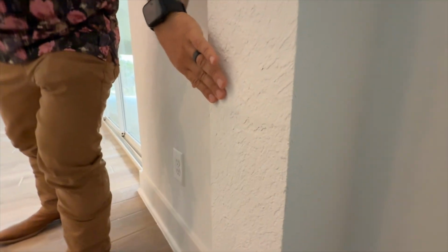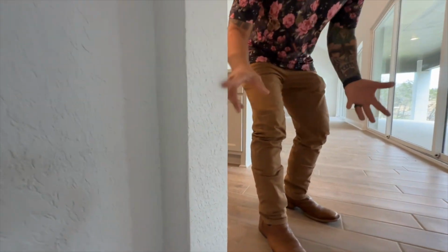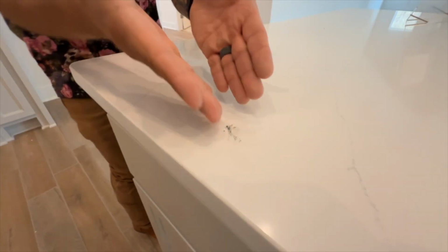So here we are in a finished product, and there's still uneven sheetrock that has different texture. Look at this overspray here. This is where project managers and realtors are supposed to go through with this. Look at this dent here. That would drive me nuts. I would not accept this house if this dent was here.